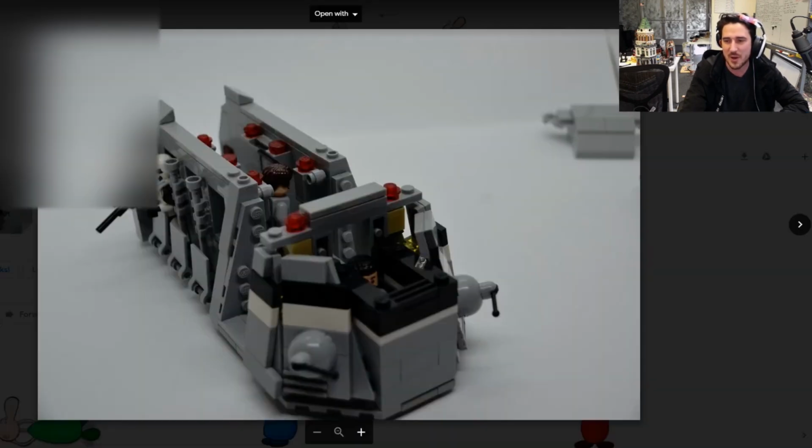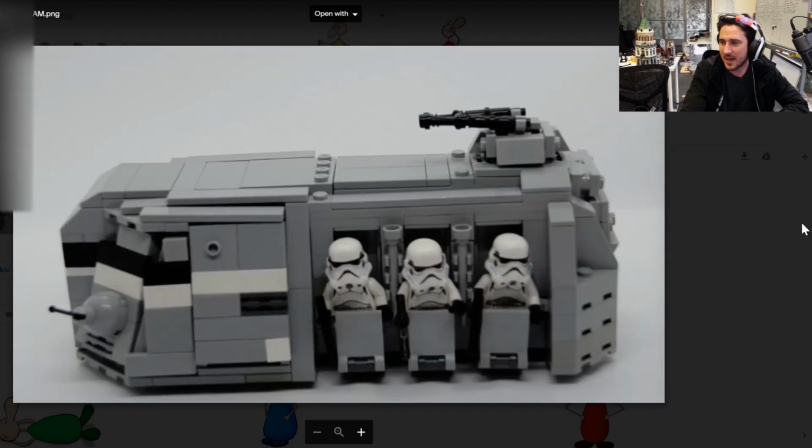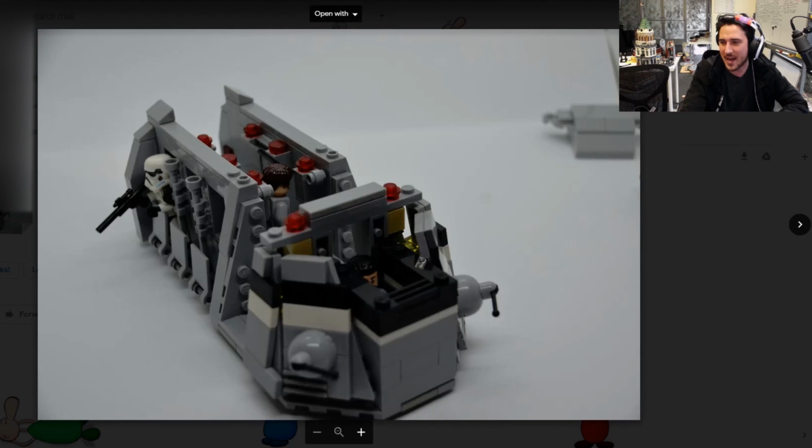You are welcome. This is from Noah. Ooh, this is fun. Yeah, it feels really solid. You've managed to stud this thing out. You've got all the curves in there. Yes, I bet you are looking forward to that new Stormtrooper battle pack, if I had to take a guess. Very, very good little troop transport.